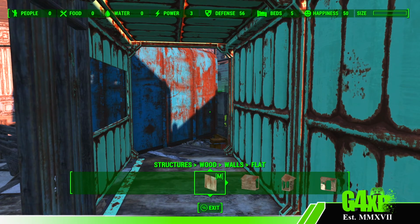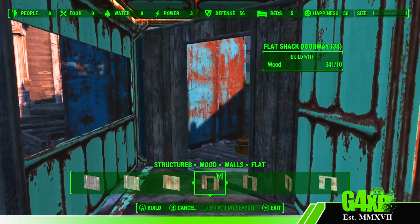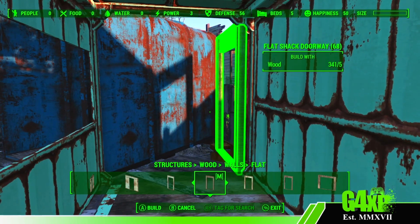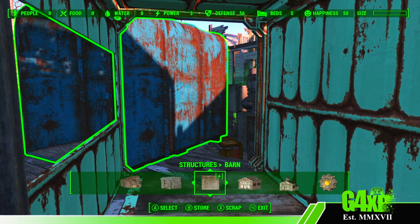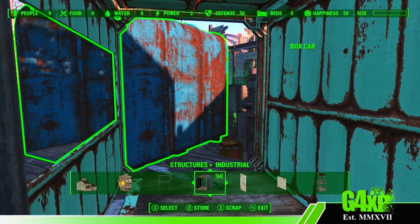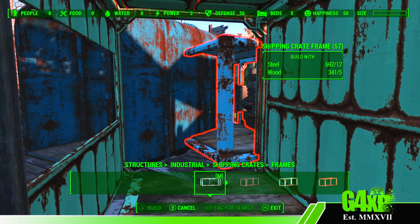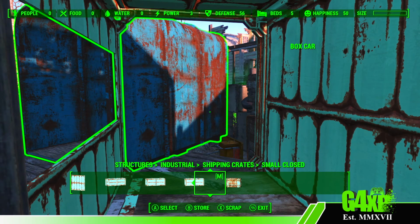And again, I'd encourage you, you don't have to block up everything. You can actually leave it nice and open if you like. Not sure what I'm trying to do here, but anyway, I think I give up in the end. I see what I'm doing. Looking for a wall to put in there, another shipping container wall.